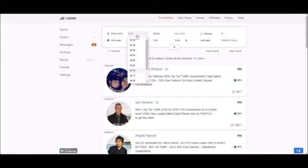And the only way you can do that is by running some initial small tests with the vendors that you are going to know how to find, because I'm showing you how to do it. But some good guidelines: I've found that typically clicks anywhere in between 40 cents and 70 cents in terms of price have produced me the correct results.